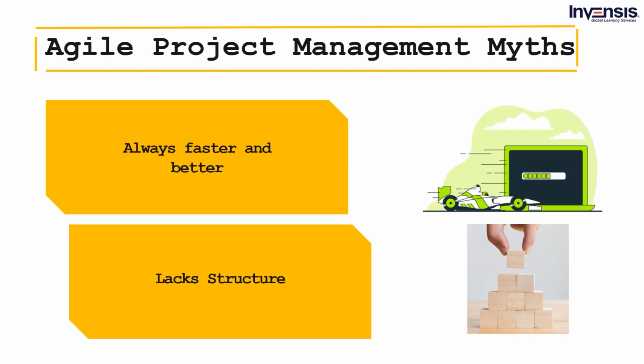Which is not even a single bit legitimate thing to say about Agile. The most significant answer to this question is Scrum. We will learn about what is Scrum later in the session. Make sure you watch the whole video to understand everything there is to know about Agile project management.